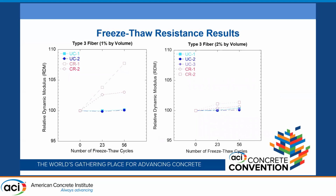From the resonant frequency, you can see that for type 3 fiber with 1% fiber by volume, the cracked specimen actually gained relative dynamic modulus over the course of the freeze-thaw cycles. That can be because, in suitable conditions, the UHPC might be able to hydrate the unhydrated cement paste inside it, since water can reach there through the crack. But for 2%, we haven't seen that much of an increase compared to 1% by volume. That might be because the higher amount of fibers was bridging the gaps pretty well from the start.